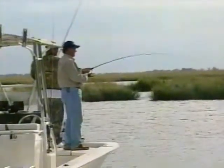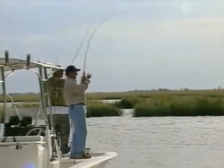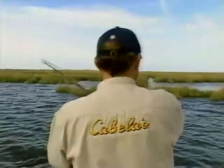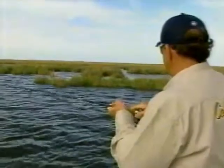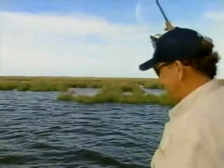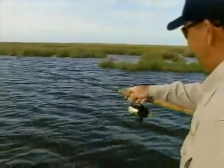Oh, yeehaw! Right here at the boat. Fish on, baby! Right at the boat. Oh, Marty, man, look at that drag. This is just unbelievable. This fishery is just uncanny. It's not a big guy, but still a fighter. Look at that. They're very, very active right now.